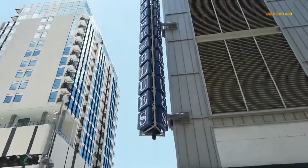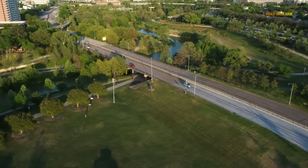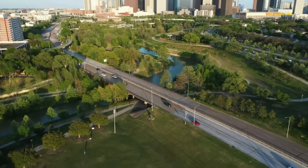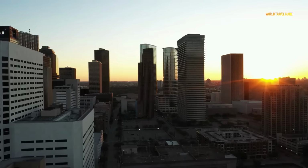If you're into art, Houston's Museum District is your playground. It's got everything from classical art to contemporary installations. The Museum of Fine Arts and the Contemporary Arts Museum Houston are some of the crown jewels here.